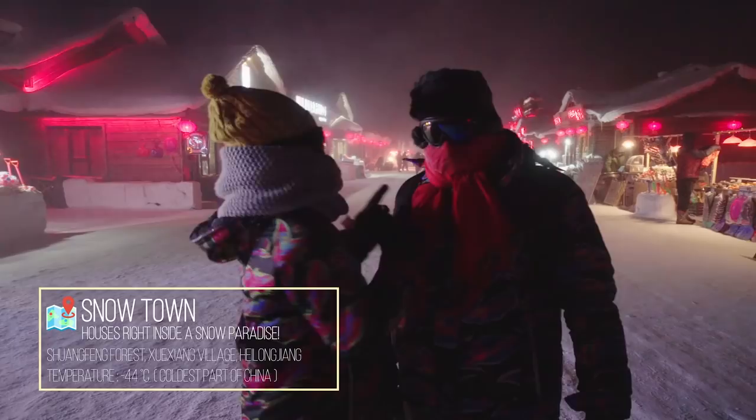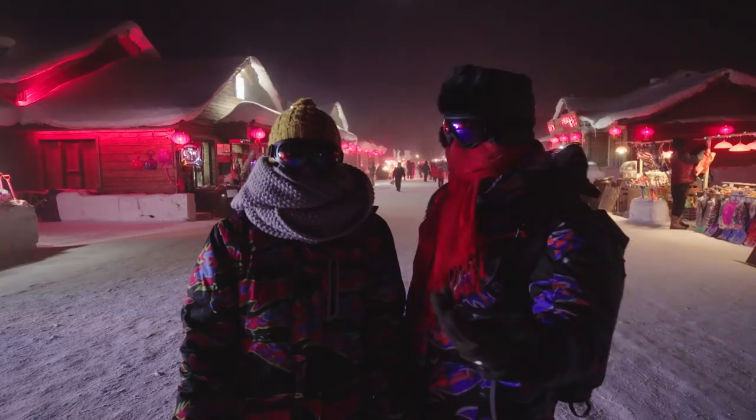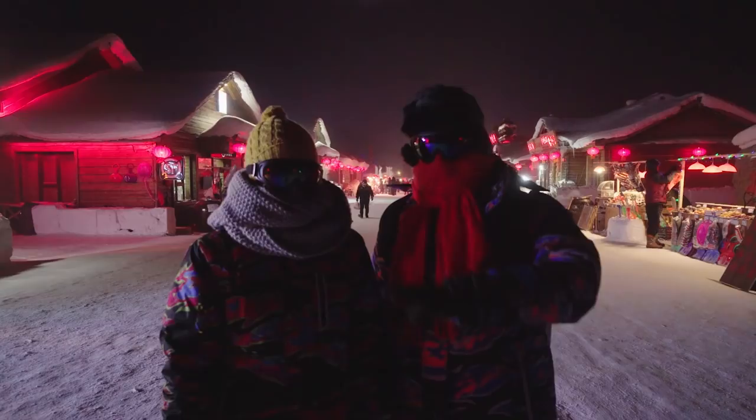As you can see, we're up because it's really cold, it's really freezing, but it's only barely 7 o'clock. Yeah. We will be heading to this Xuexiang place. Basically, it's a very beautiful scenic night out here in Xuexiang.